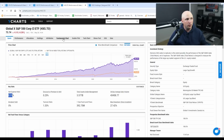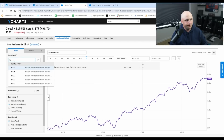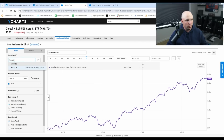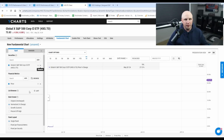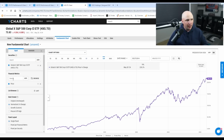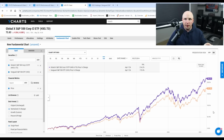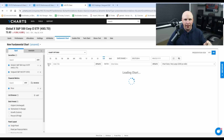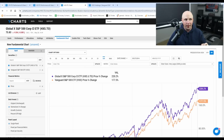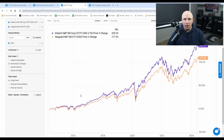I mean, if we go to, let's say, HXS, we'll have to add HXS.U for the US dollar version so we can keep it at relatively the same constant currency. And if we add VOO in here, just from a pricing performance right now, you can see that HXS has outperformed VOO by quite a bit. Now, why is this? Well, this is a normal pricing return, so this does not factor in distributions.